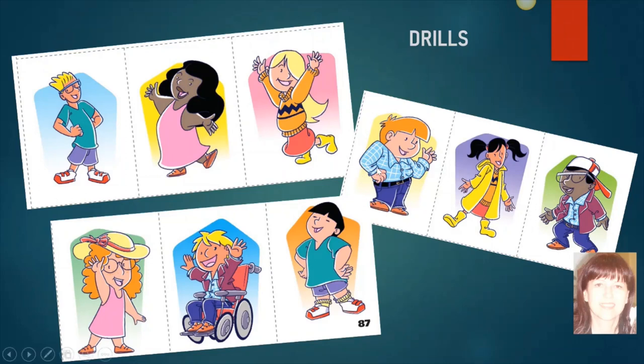He is wearing a blue shirt. He is wearing blue trousers and brown shoes. She has got long black hair. She is wearing a yellow raincoat and yellow wellies. A yellow raincoat, yellow wellies.